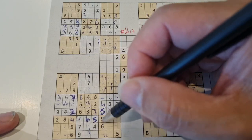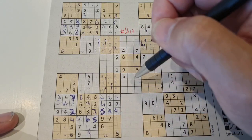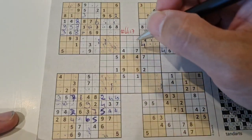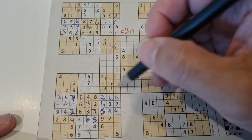And look, we have a six and a nine in this column, so no six and a nine in this box. Six and a nine goes in those two boxes as a pair. Six and a nine, six and a nine. So one digit left in this big square for number two. Need a two here.